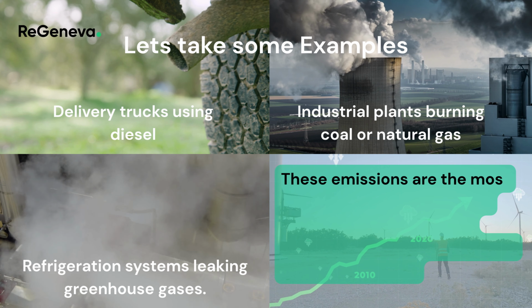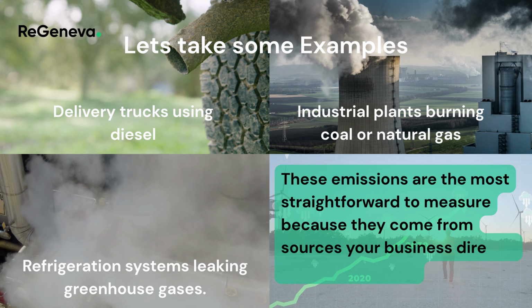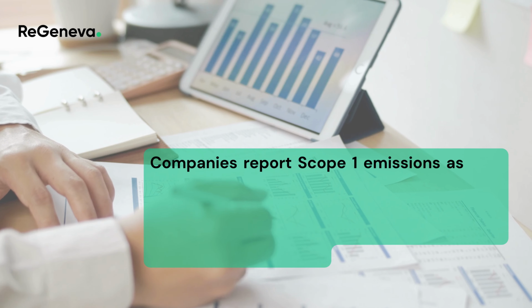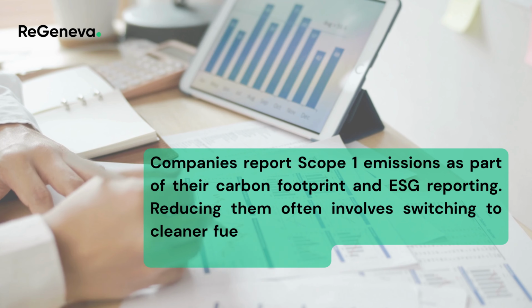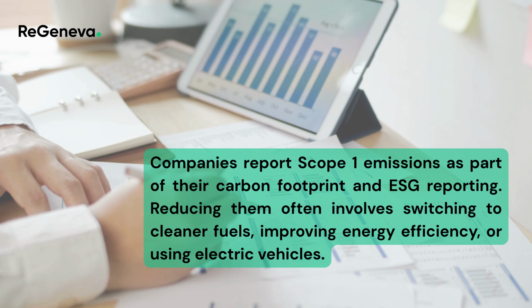These emissions are the most straightforward to measure because they come from sources your business directly owns or manages. Companies report Scope 1 emissions as part of their carbon footprint and ESG reporting. Reducing them often involves switching to cleaner fuels, improving energy efficiency, or using electric vehicles.